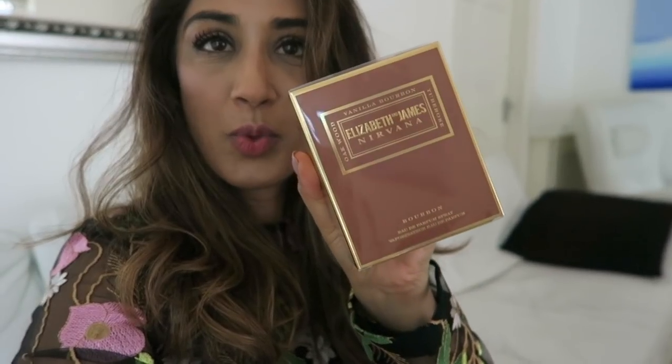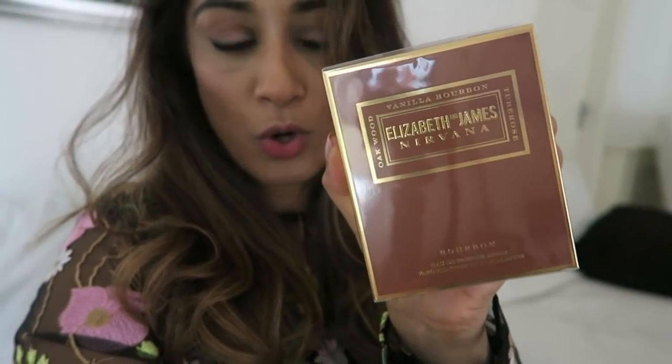And then, really luckily, lucky's not the right word, just spoiled. We also got sent home with another one, and this is the Elizabeth and James Nirvana in the scent Bourbon, which is really lovely as well. We smelt that as one of the fragrances that we tested, and oh, it's just gorgeous.